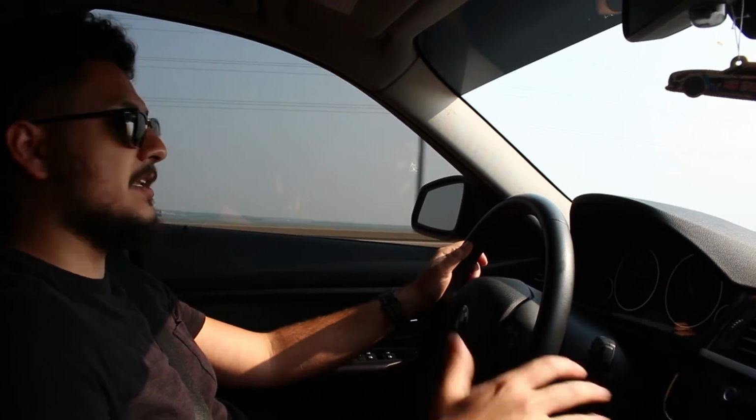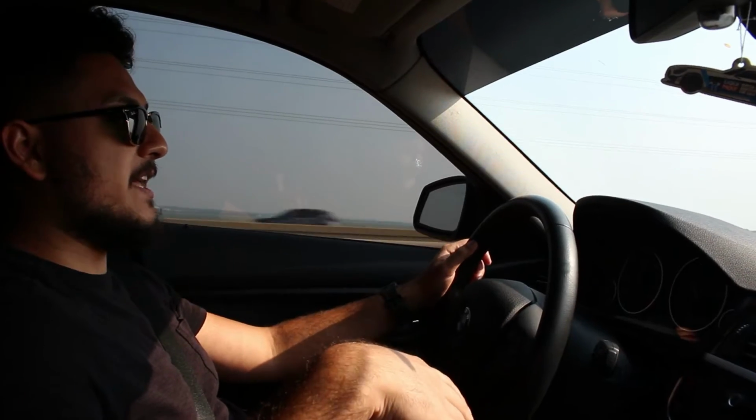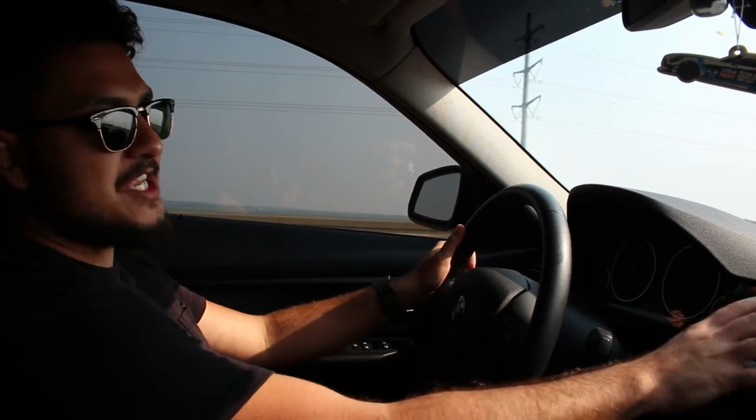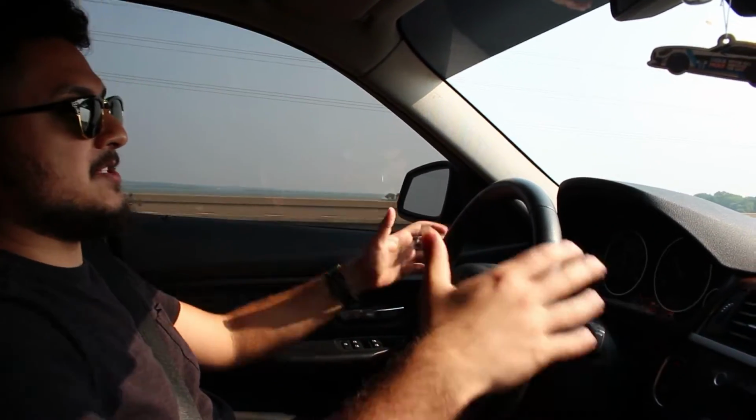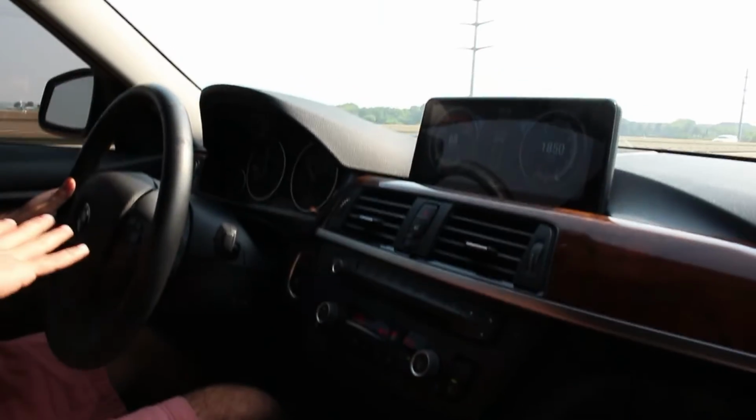Alright, and on the highway, just in comfort mode, it's still a very comfortable cabin to be in, cruising, but you have a little less room side to side. Although the dash in this car is a lot smaller, it doesn't protrude as much as the G20 does, so I feel like you have more knee room, but not as much up where your upper body is.